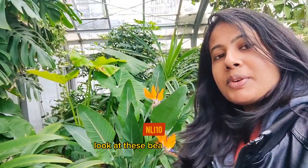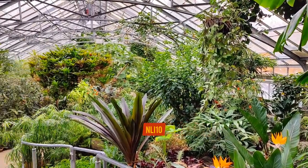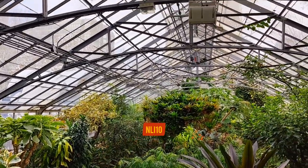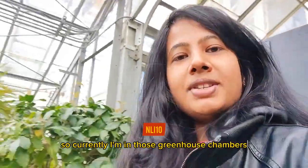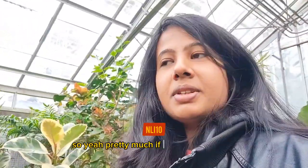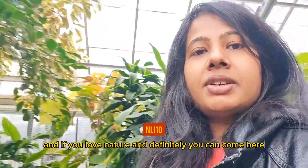Look at these beautiful flowers. So currently I am in those greenhouse chambers where it's open all year around. So pretty much if you are in Toronto and if you love nature, definitely you can come here.